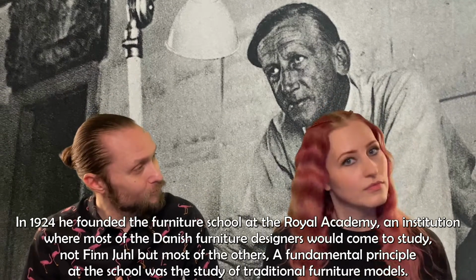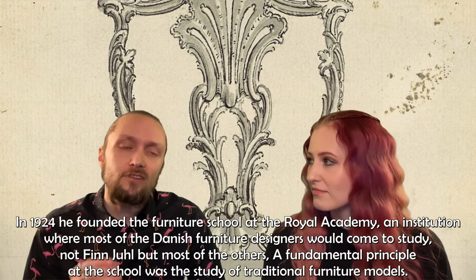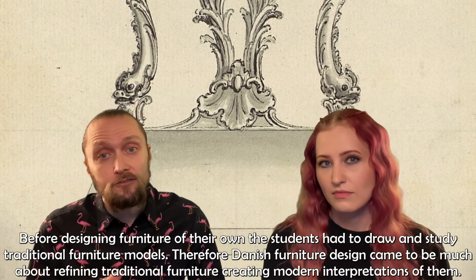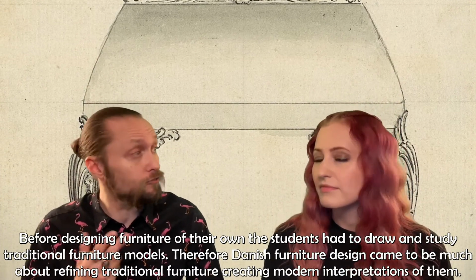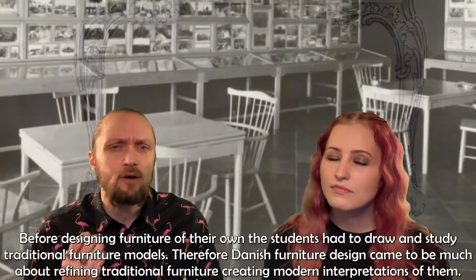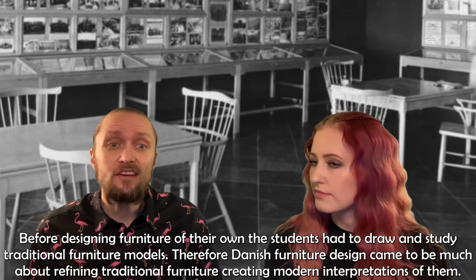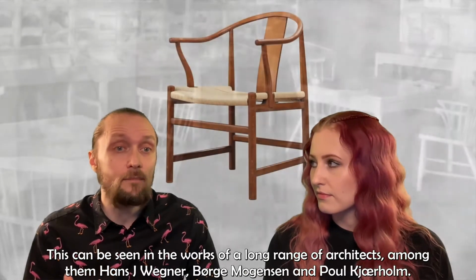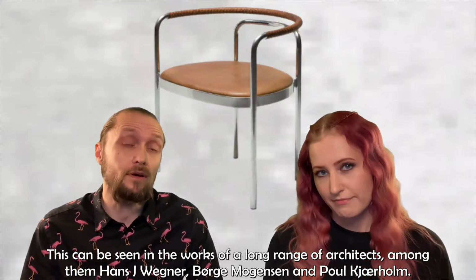Not Finn Juhl, but most of the others. A fundamental principle at the school was the study of traditional furniture models. Before designing furniture of their own, the students had to draw and study traditional furniture models. And therefore, Danish furniture design came to be much about refining traditional furniture, creating modern interpretations of them. This can be seen in the works of a long range of architects, among them Hans J. Wegner, Børge Mogensen and Poul Kjærholm.